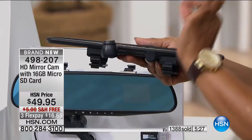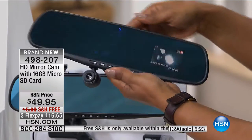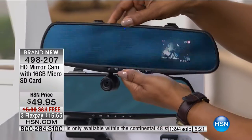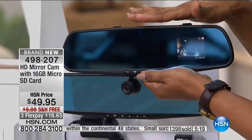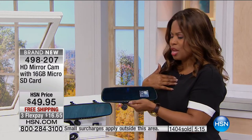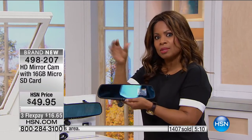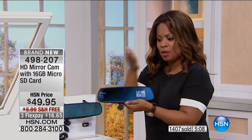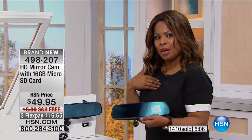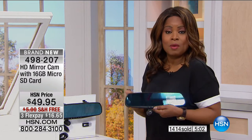You can just remove the card, and you can certainly have that video to upload on your computer if you want to. Easy, simple installation on this. Everyone needs something like this. I mean, most often, I know the first time I became familiar with dash cams is through watching the news and seeing police officers use dash cams. I think we all have seen that type of video footage. But it's so critical for us to have it as well, so that we know what's happening in and around us, and so that you have that video footage.